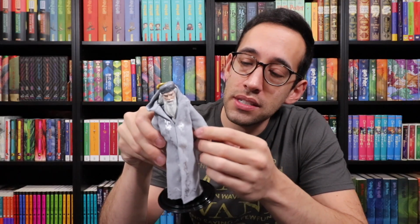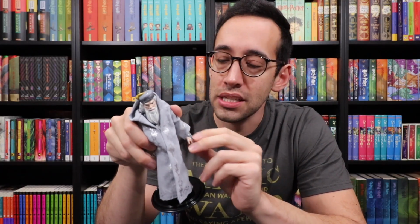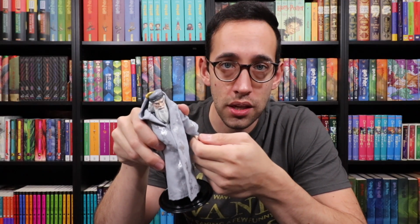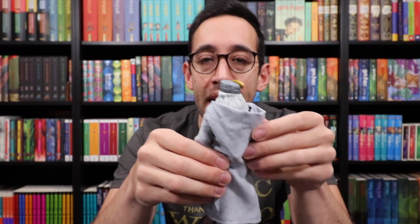All right, next up we have Albus, Percival, Wulfric, Brian, Dumbledore. His gray robes have some nice detailing on the front as well as the sleeves, and then we can kind of see his underrobe attached to his arm. This is just sculpted into the figurine itself. His face looks like Michael Gambon, but like a cartoonish version of Michael Gambon, if that makes sense. Whereas Hermione looked more like Emma Watson than like a cartoonish version of Hermione, but it does look kind of like Michael Gambon. We can see his detailed hat there.